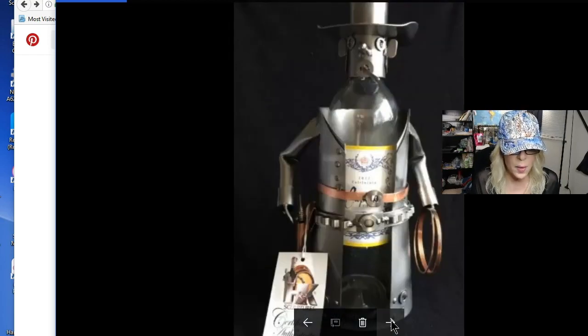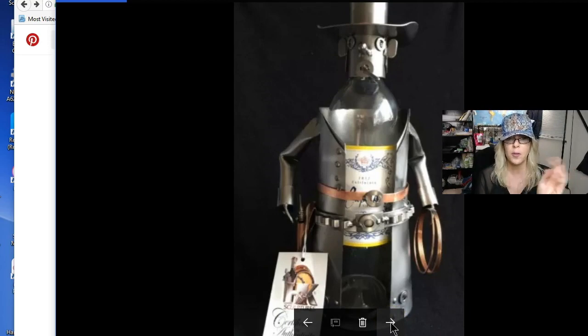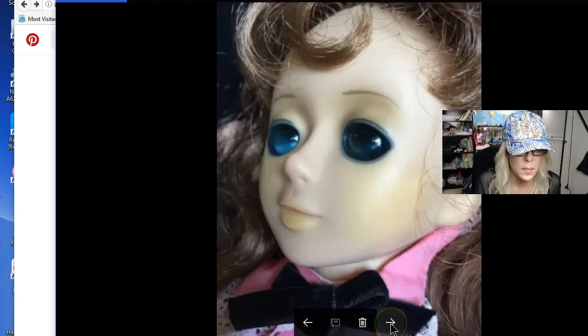I've sold a couple of these. I notice other people in the community have as well. This is a German maker, H&K Sculptures. They're metal sculptures. I think Tanya sold one of these too recently. I got about $40 for this, and it's just wine holders and different characters. Luckily, mine was new with tags, but when you see these, certain manufacturers will bring more money. This is a German one, H&K Sculptures.